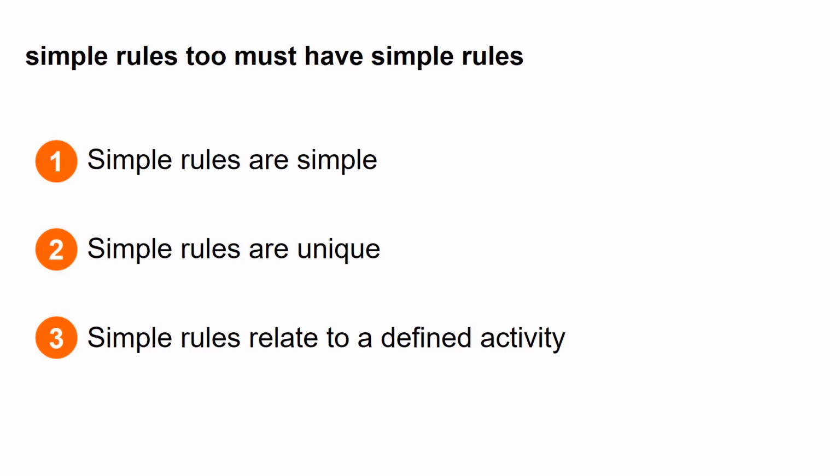See where I'm going? Rule number 3 is simple rules relate to a defined activity. What we mean by that is that they're not general concepts or big words and sentences. I did not say, as a set of simple rules, eat healthy and eat vegetarian. That's too high level and that doesn't go into detail enough.